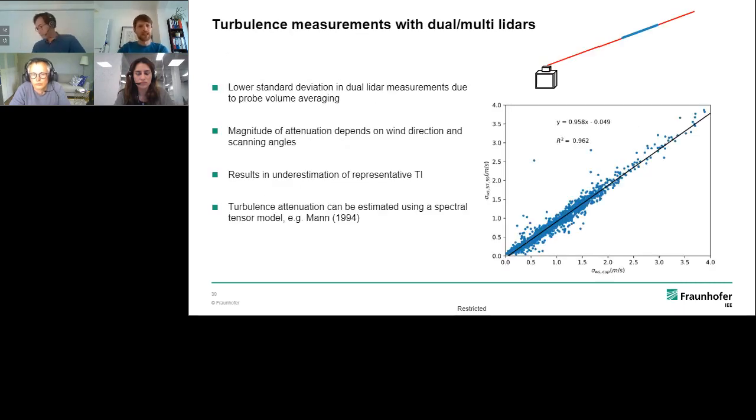But what about turbulence? Turbulence is maybe a little bit more difficult. Here on the right-hand side, you can see a typical scatter plot, and we usually have a lower standard deviation in dual LiDAR measurements. I think the reason is mainly the probe volume averaging. We are averaging data along the beam, and this leads to attenuation of turbulence measurements. The magnitude of this attenuation depends on many parameters, for example, the wind direction and scanning angles. As a result, we have an underestimation of, for example, the representative turbulence intensity, which is quite an important parameter for turbine design.